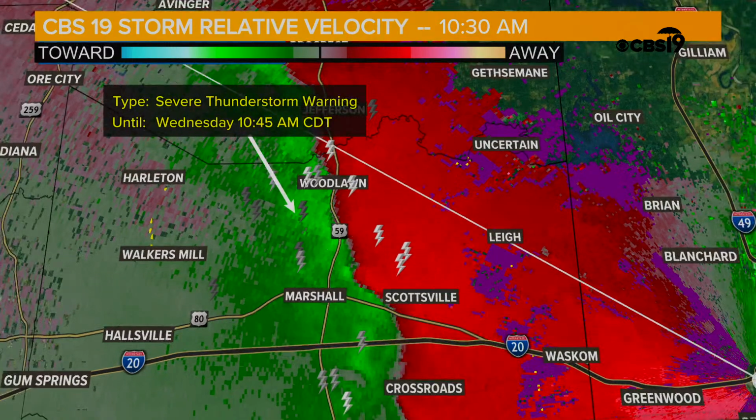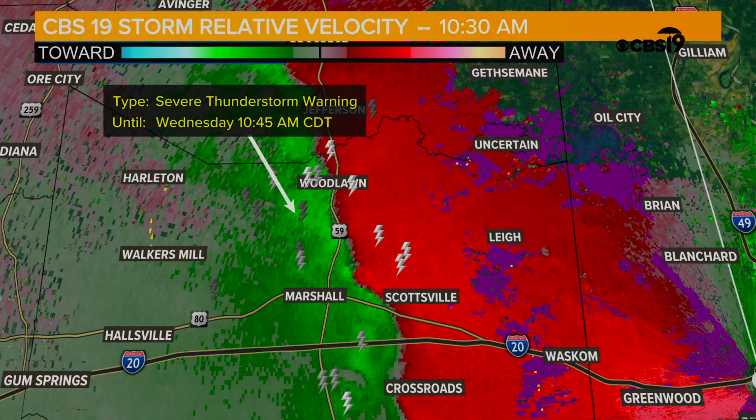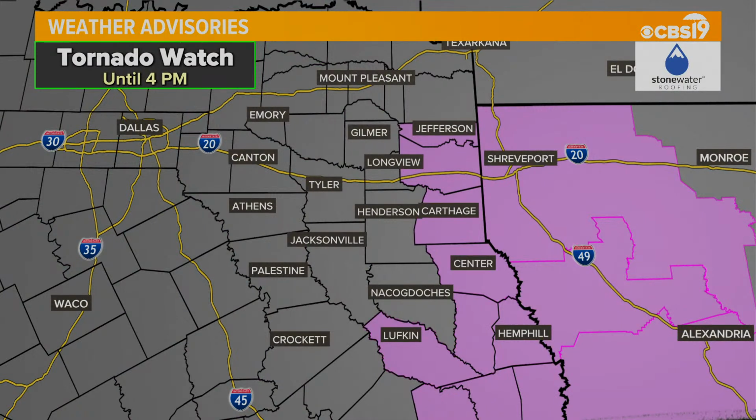Again, let's kind of do a reset here. We do have a severe thunderstorm warning that's still in effect until 10:45. No indications of it being extended from the National Weather Service. And we do have a tornado watch, again, that is in effect until 4 p.m. All of our eastern counties, including Marion County, as well as Harrison County, as well as Panola, Shelby, San Augustine, Sabine, and Angelina counties. These are all in effect until 4 p.m.